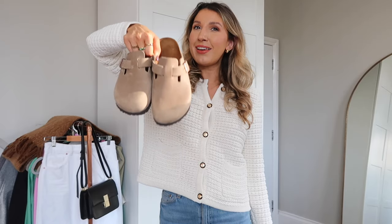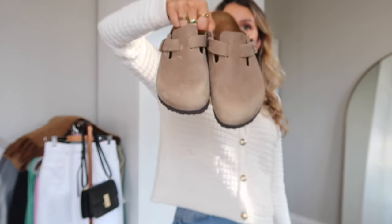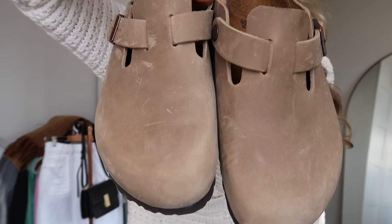Kicking off with footwear, I am going to start with flat shoes, and I feel like it is so important to have a really good pair of flat shoes. I would recommend either a loafer, ballet flat, Birkenstock, or something of that effect. So I do have Birkenstock Bostons. These are in the shade Tobacco, I think. That is a closer look at them. They are absolutely stunning. Look at that color.